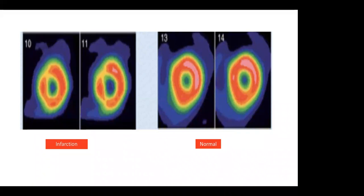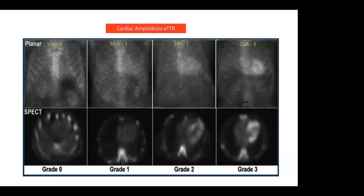Nevertheless, we have plenty more cardiac scans that we can do, which in future, if we have time, we can discuss in another session. All right, apart from that, we also offer a cardiac scan known as the cardiac amyloidosis scan. And this scan is very specific for the transthyretin type, the ATTR type. So we have two, right? Cardiac amyloidosis, the light chain, and also the transthyretin type. So this one is very specific.